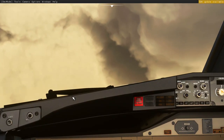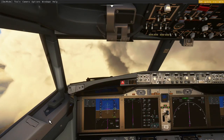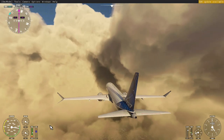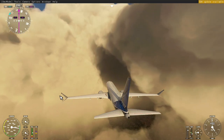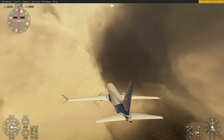Rather dark, threatening clouds here, but so it will be. We have hit a bit of turbulence as we come down through these clouds. It can get a little bit rough as we head in. Looks like we're heading into a black hole here. Looks pretty scary.